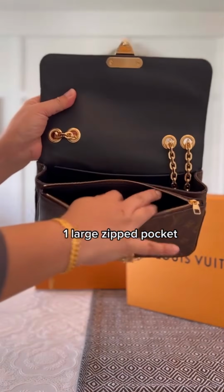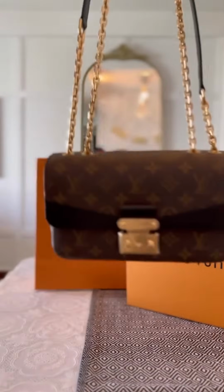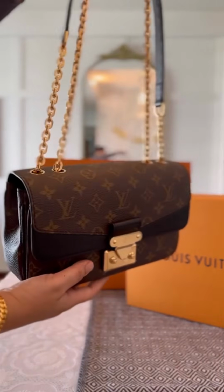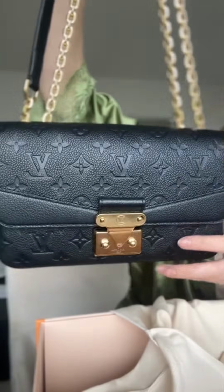Material. This bag is made with monogram-coated canvas and cowhide leather, which are high-quality materials that are both durable and luxurious. The smooth cowhide leather lining and trim add an extra touch of sophistication.